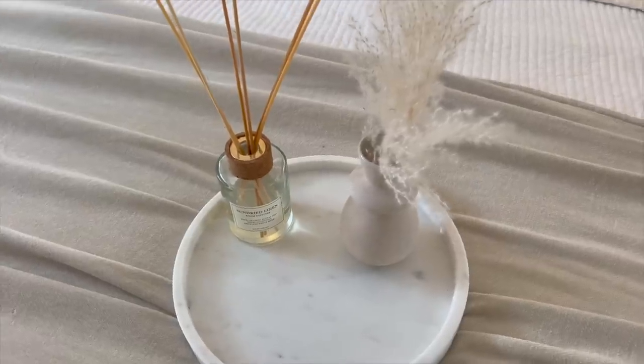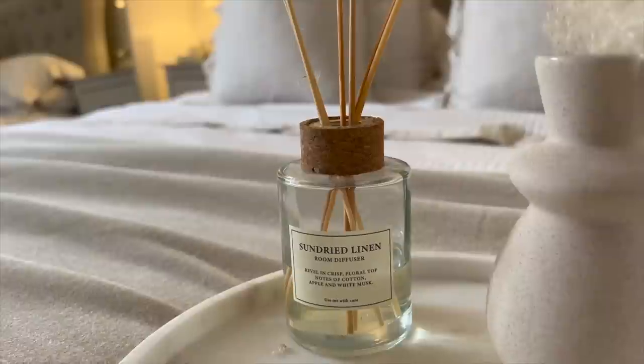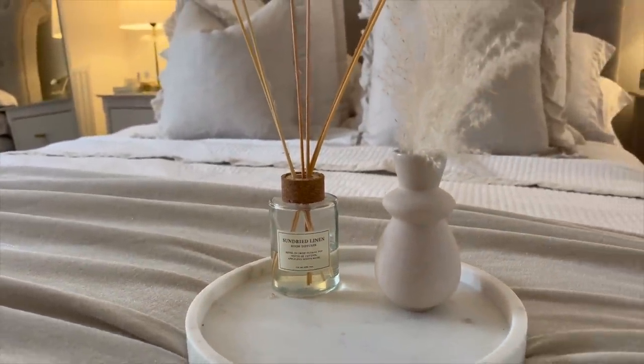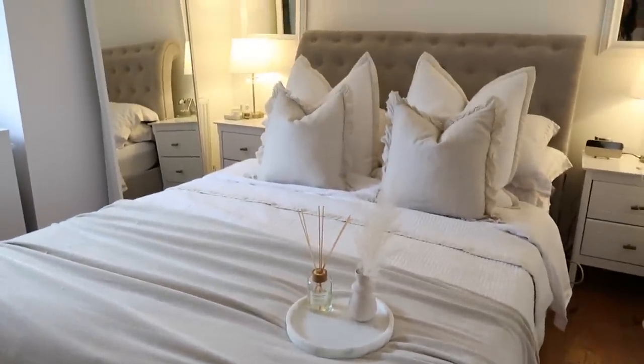And then on here, we've just got a little display. I think all of this is from H&M Home, actually. The marble board's from H&M, this is from H&M, and the vase. And then I just popped a little bit of pampas in it. It just gives it a really nice feel, and I absolutely love it.